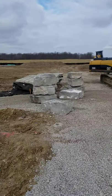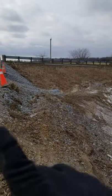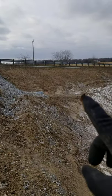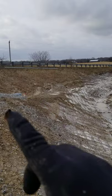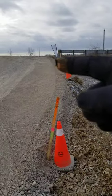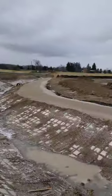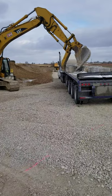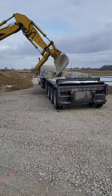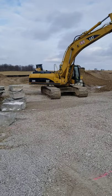And I believe the stone wall is going right here, along this side right here. I think it's going right here, I believe. And then I think up here to prevent people from falling in. Or cars. Not walking, unless you're drunk. But other than that, you'd be fine. So right now we're using a Cat 330.